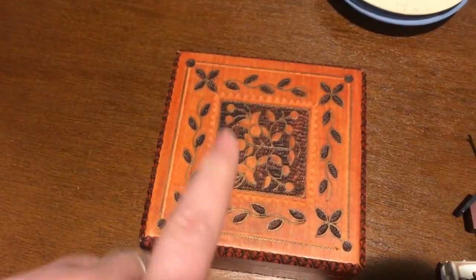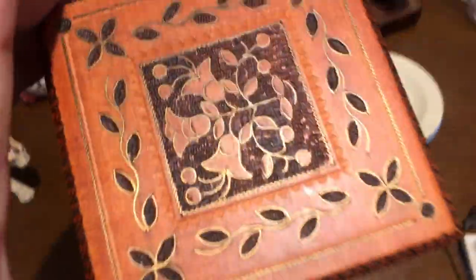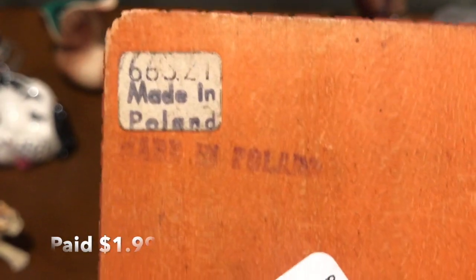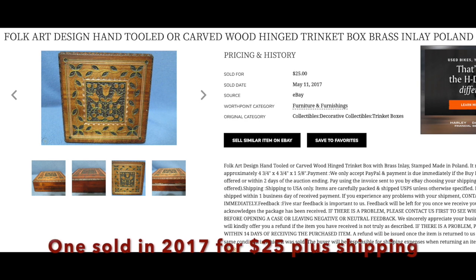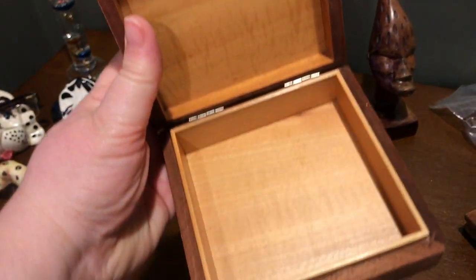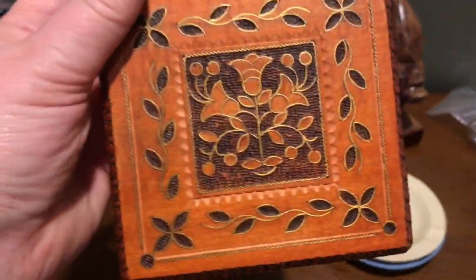This box is beautiful. I have such a thing for metal and wood, and this box has this nice inlaid brass. It is made in Poland. It's a nice vintage piece. The hinges and everything on it are perfect. The inside, let me open it here. The inside is super clean. It looks almost brand new. Just very pretty.